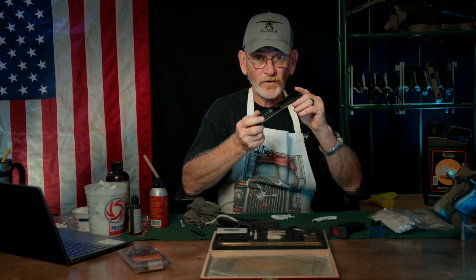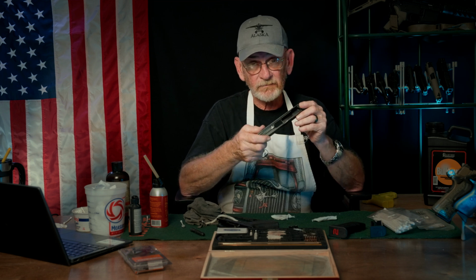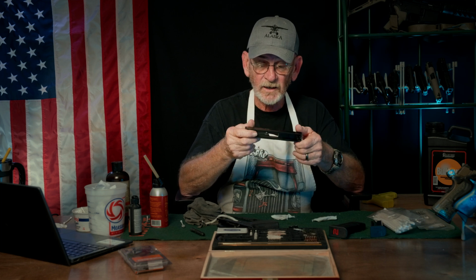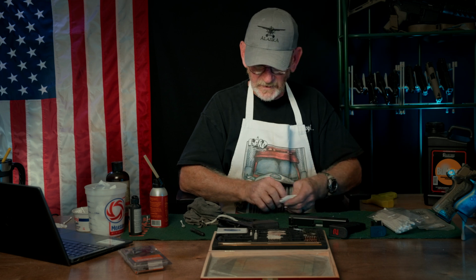Again, you're going to have to oil this. Look up in your book where to oil it, or go online and find an electronic copy for your particular gun, make and model, and find out where to oil it. So it's all nice and clean.